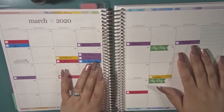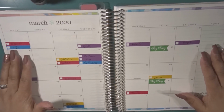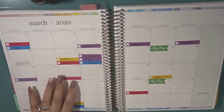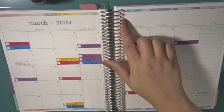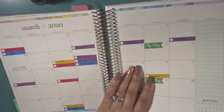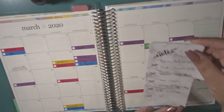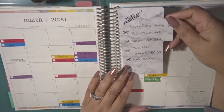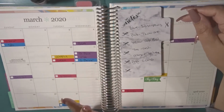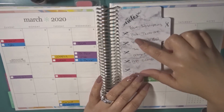To save time, I took a minute and filled in all of my bills for the month. Now, some people have these little cards that they stick in here. I haven't gotten that far, and I'm trying to find my sticky note. These are from, I want to say, Fox and Pip. Just today, while I was doing this, I quickly wrote down the colors, the keys for me.